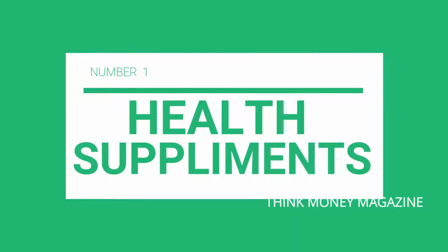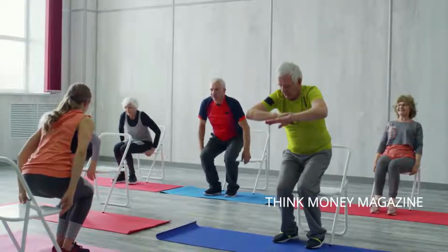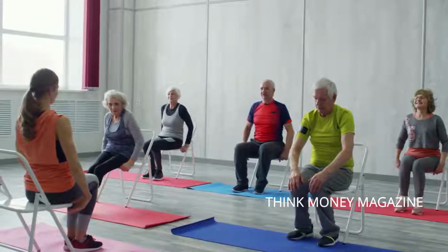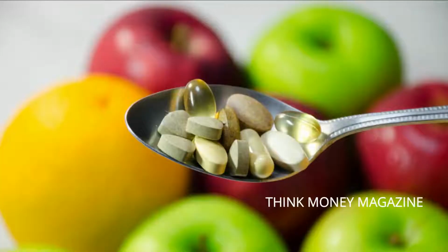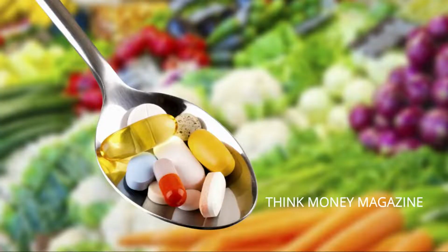1. Health supplements. Digistore24 has found supplements such as Medicore, Hormonal Balance, and Renew Detox are some of the best money makers in affiliate marketing. What are health supplements? This term actually covers quite a big range of products, including supplements for weight loss, diabetes, vision, tinnitus, pain, brain health, energy, and much more.